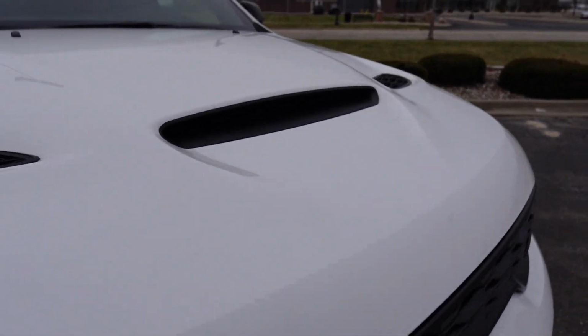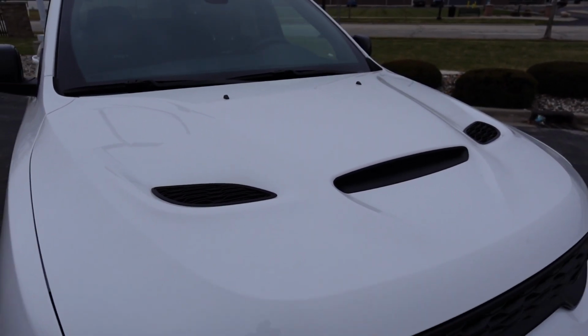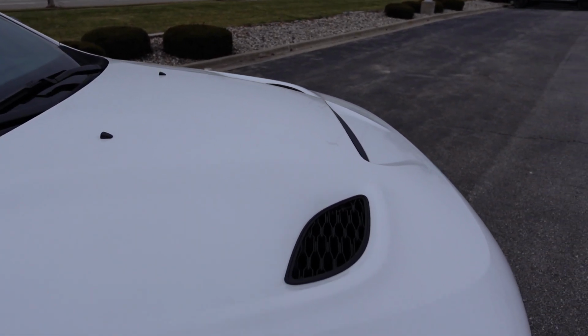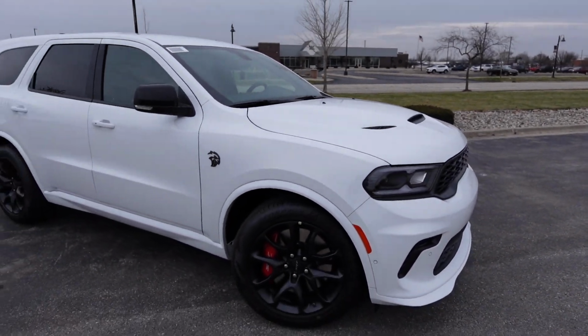Up on the hood, you're going to see this massive intake duct. We also have heat extraction vents and really nice contours throughout the hood, just to add to the muscle car appearance to this 3-row SUV. Really cool looking design all the way around.